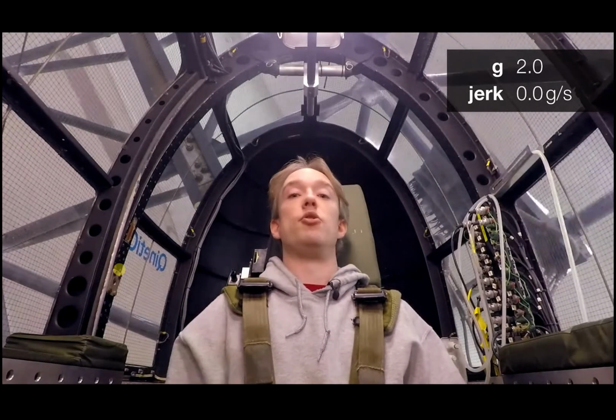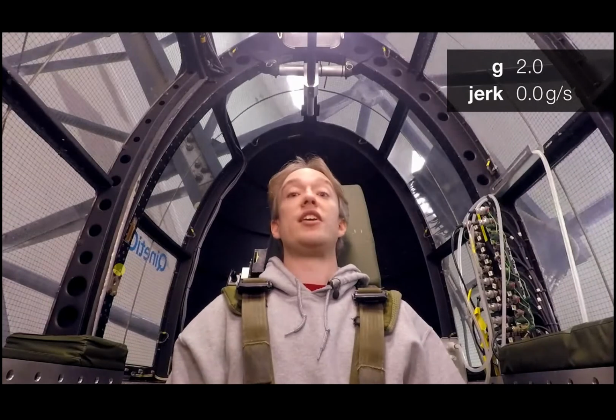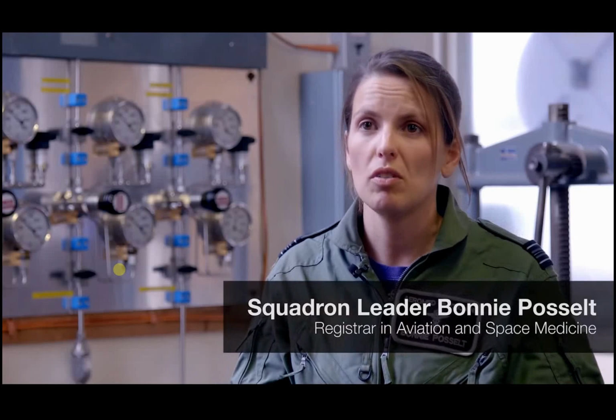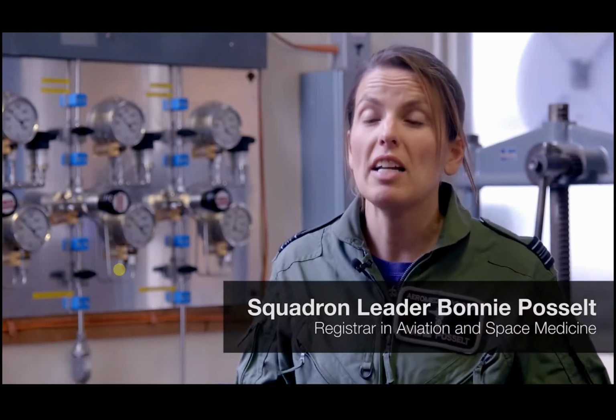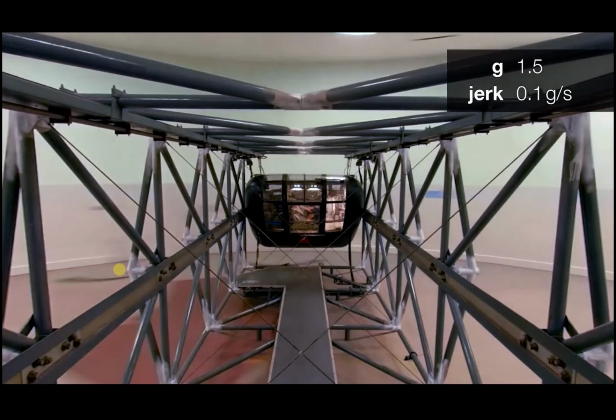Which is called snap or jounce. The two derivatives after that are called crackle and pop, but they're not all that useful in the real world. As we increase the G that Tom is exposed to, the blood's going to be pushed down into his feet, and he's going to have to work really hard to push that blood back up to feed oxygen to his brain to keep him conscious.